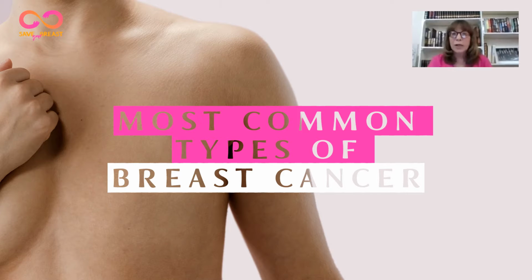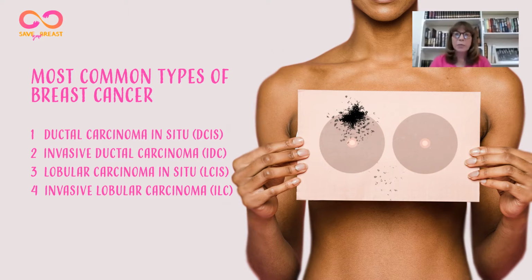Now let's move on to breast cancer. The most common types of breast cancer are listed here. When normal breast cells develop genetic mutations, they can grow abnormally and out of control, and then that's considered cancer. If left untreated, they can spread to regional lymph nodes that are in the area of the breast, and the blood vessels that run through the breast, and then spread to other organs of the body. When it spreads to organs outside the breast, it's called metastatic disease or stage 4 breast cancer.